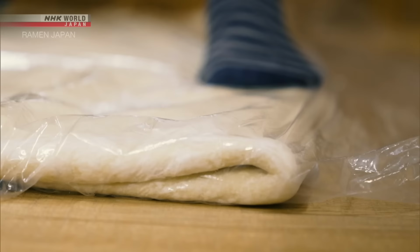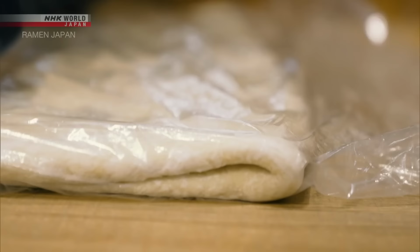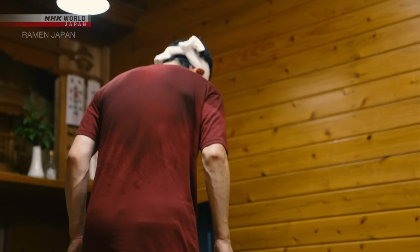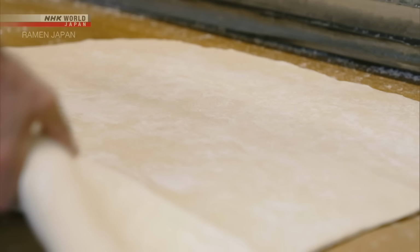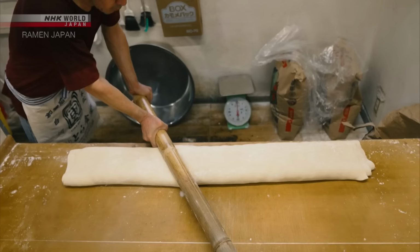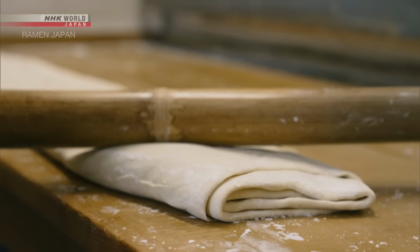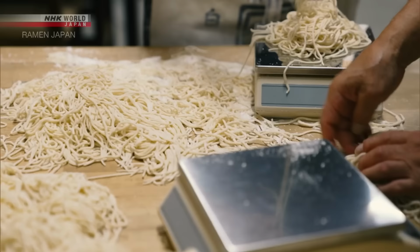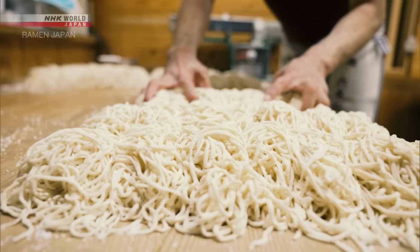To give them resilience, they are kneaded underfoot for 10 minutes. The dough is then further stretched with a bamboo rolling pin. Keeping it from getting too dry requires both care and agility. All that effort results in just 60 portions. Repeating this three times, the noodles are then left to rest for 3 days. And they are finally ready.